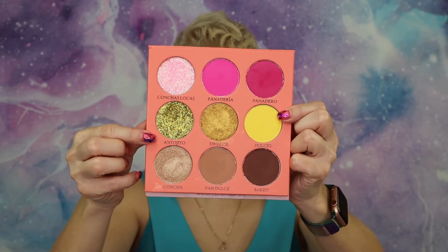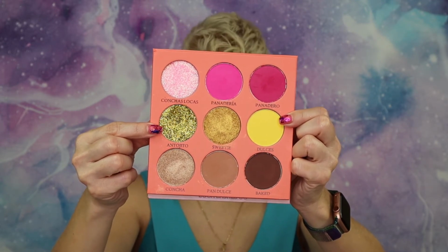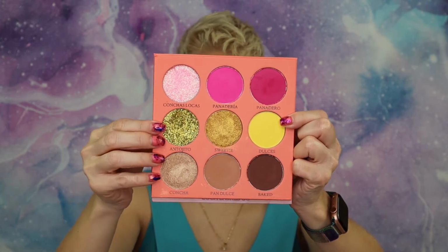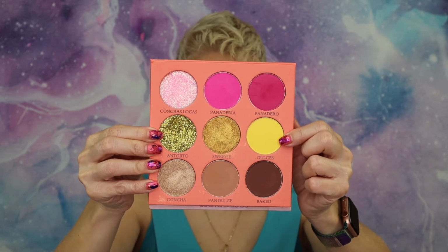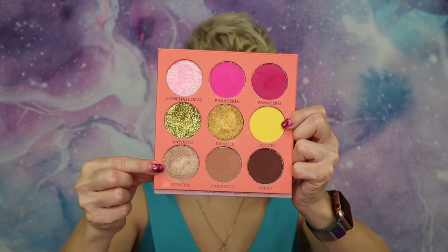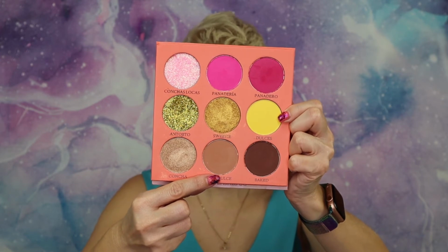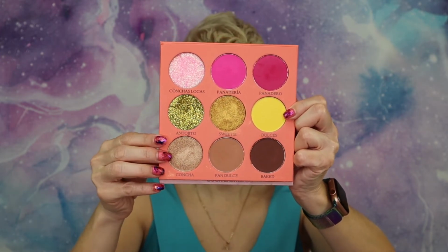Over here you have Antojito. Antojito means appetizer, if I'm not mistaken. In the center you have Sweetie. That's easily understandable. And then over here you have Dulces. Dulces means candy. Over here, on this side, you have Concha, which is what I just ate. In the middle, you have Pan Dulce. Pan dulce means sweet bread. And then over here, the last shade is Baked.